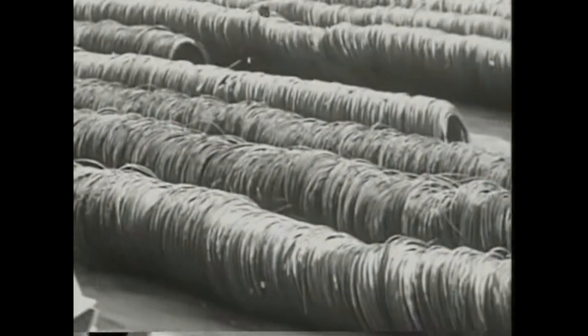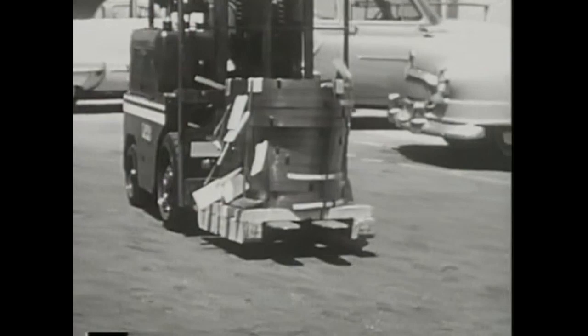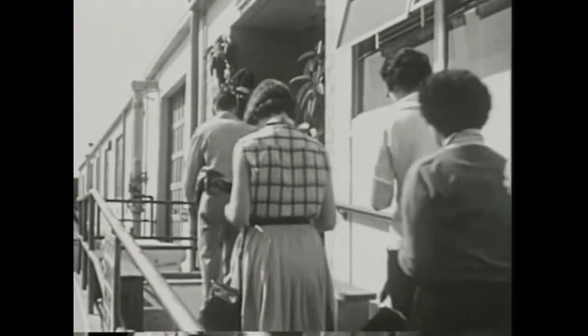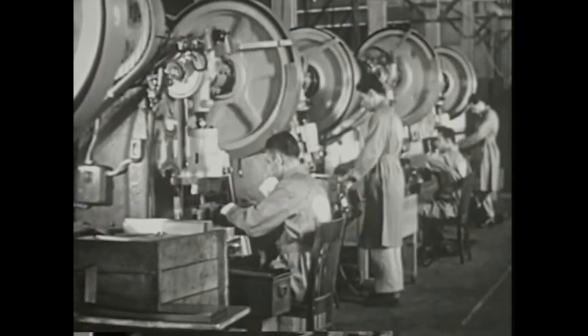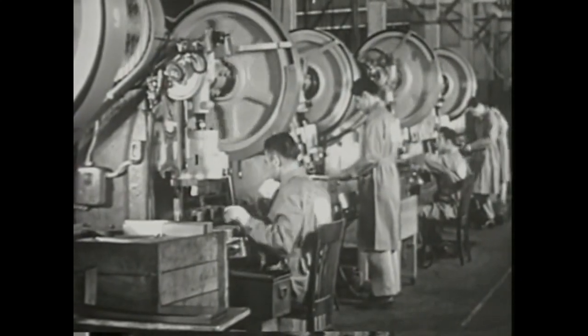The raw materials to make the toy arrive at the factory. Steel tubing, coils of wire, strips of metal, and the many other materials that will be needed. Workers arrive at the factory to do the many different jobs. Now the tools have been made. The machinery has been moved into place. The parts for the Jack in the Music Box are coming off the production line.